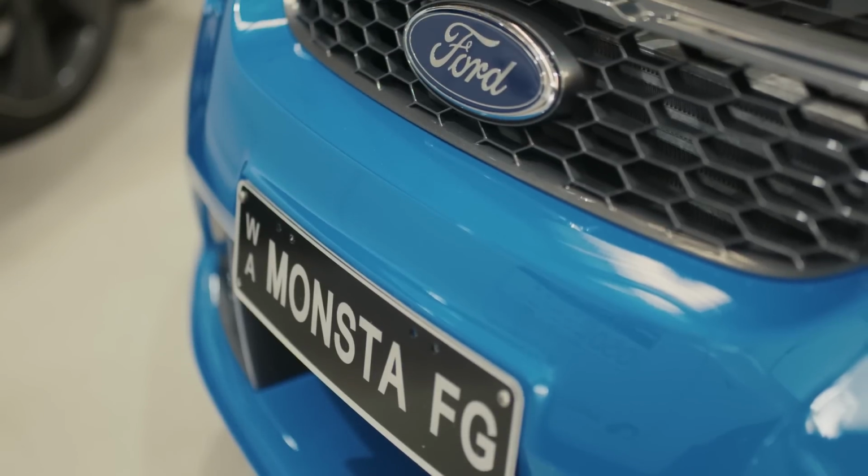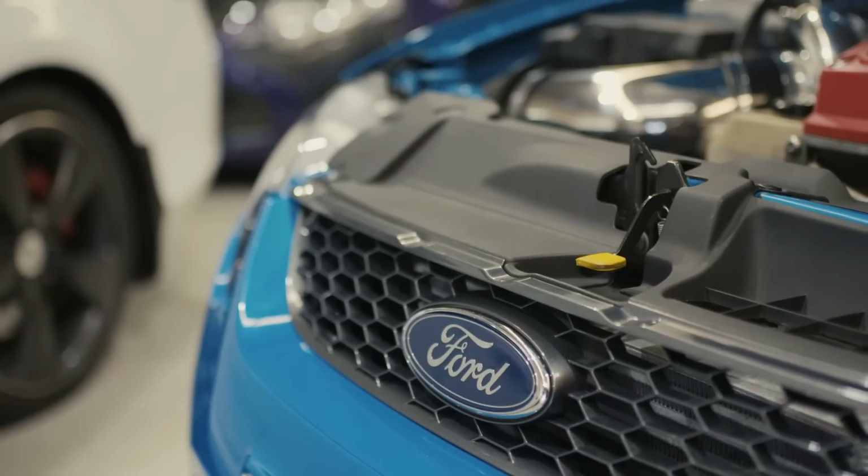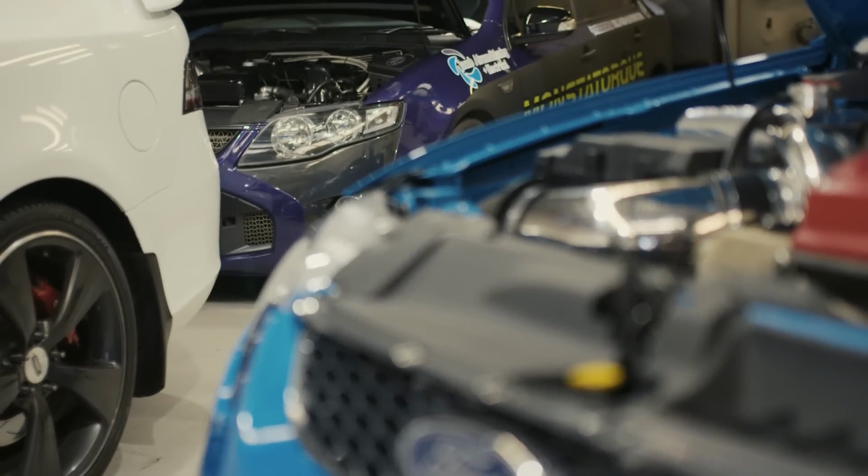I had one of the first XR6 turbos in Perth. I then sold that and bought an F6, and that's where it started. We ran one of the first 10-second passes in the BF back in 2006, 2007, which was a huge stepping stone for us.